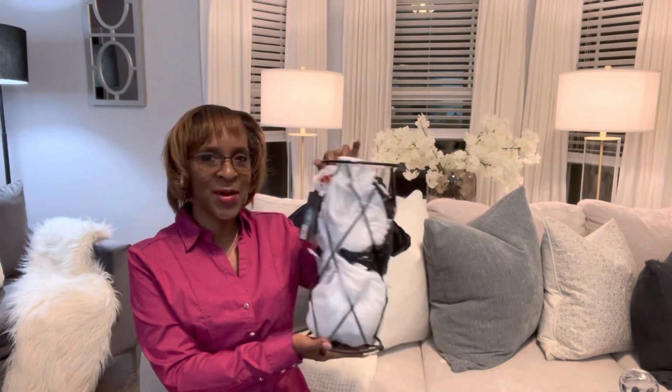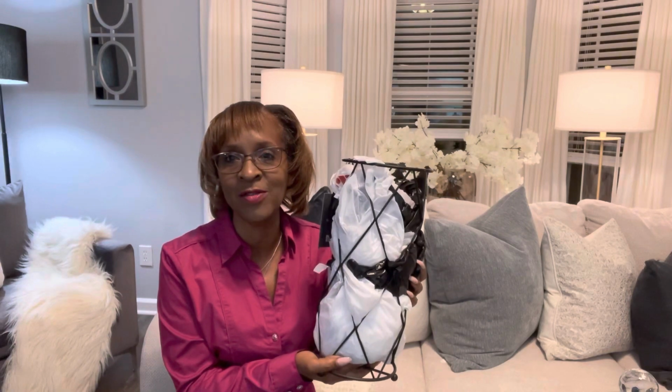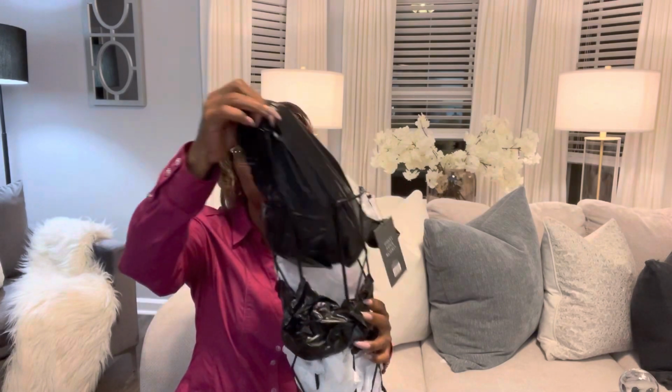Okay, now the next thing that I want to show you, and excuse me if I'm bending down, but I've got to show you this. This is something that goes into a bathroom. It's supposed to hold toilet tissues, but that's not what I use it for. I got this from a Macy's Backstage a while back. And as you can see, it has a cutout right here. I'm not sure if you'll be able to see it with the bags I got in here, but you can see it now.